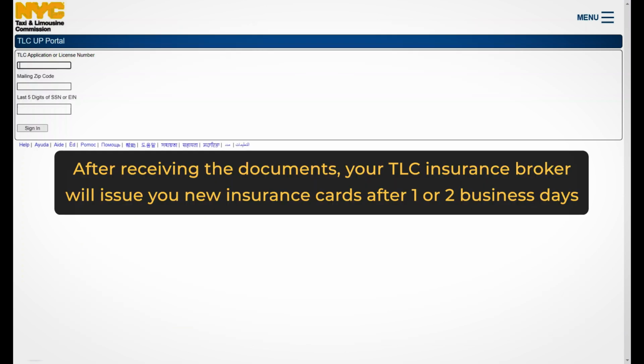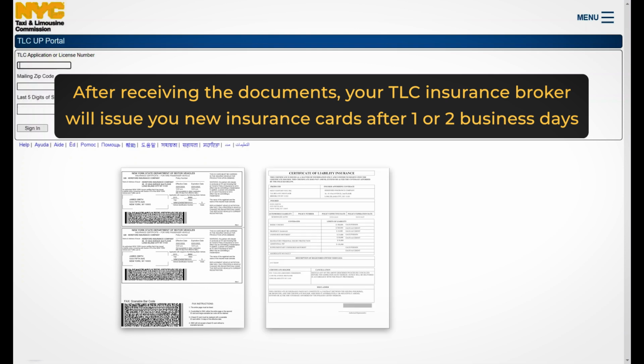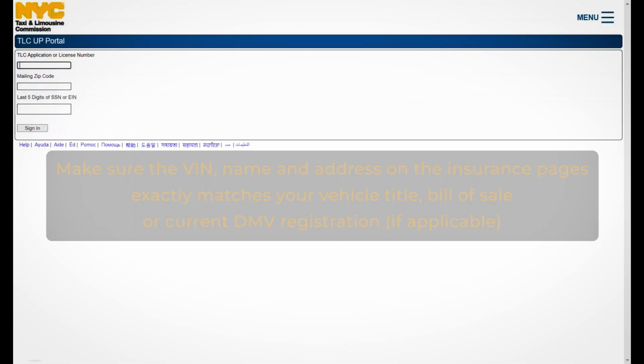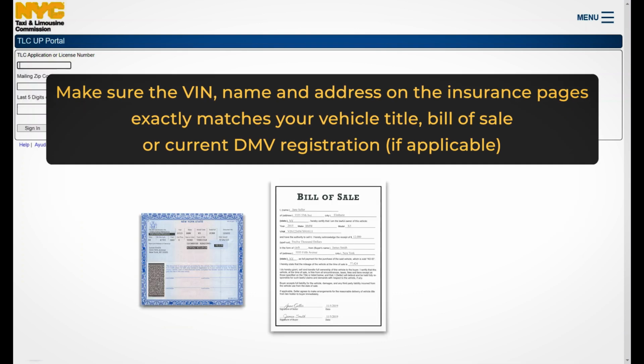After receiving the documents, your TLC insurance broker will issue you new insurance cards after 1 or 2 business days, including FH1, Certificate of Liability, Declaration page. Make sure the VIN, name, and address on the insurance pages exactly matches your vehicle title, bill of sale, or current DMV registration.